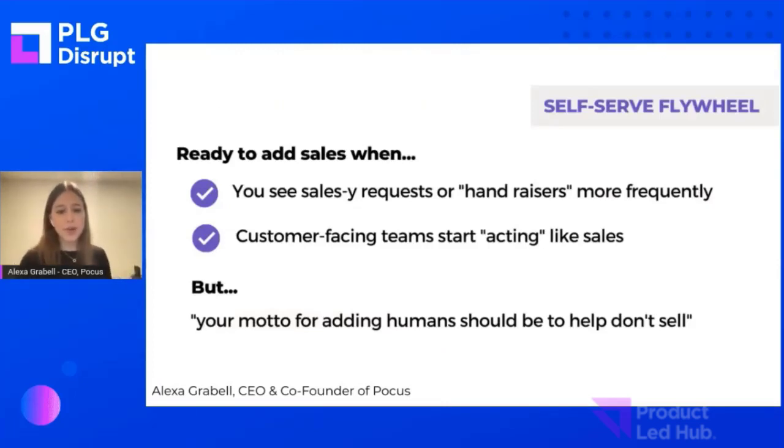So a lot of folks will ask me, when is the right time to add sales on top of your PLG motion? And this is pretty important to get it right. You don't want to add it too early because then it will probably be a little inefficient. You don't want to add it too late because then you already have the potential of going back to the old way of sales. And so what we say is you really want to get this self-serve flywheel up and running in your PLG motion before adding sales.